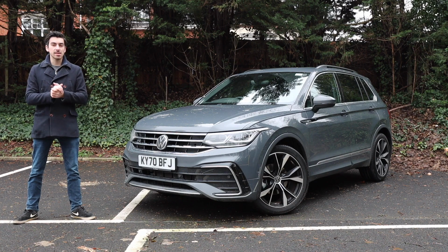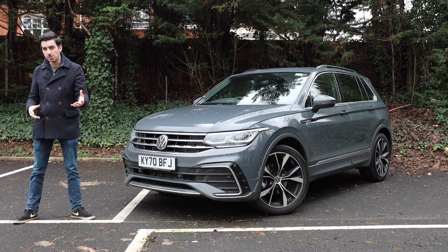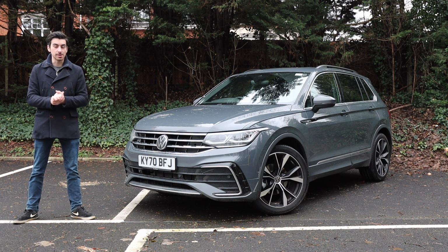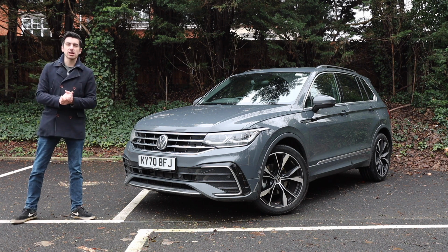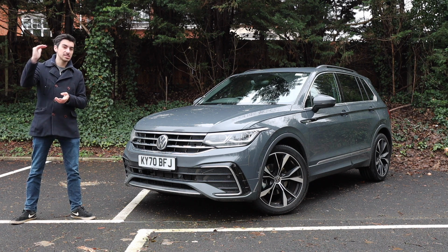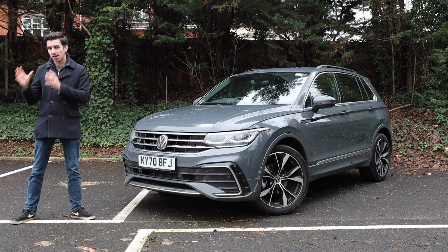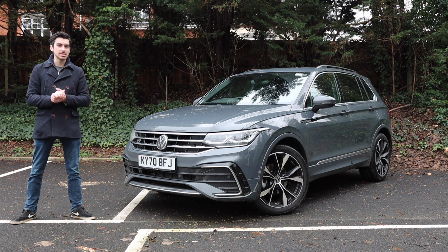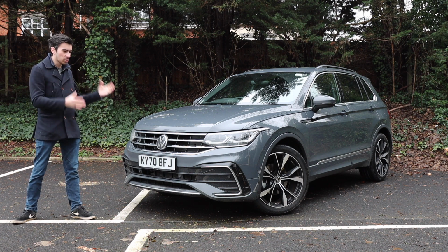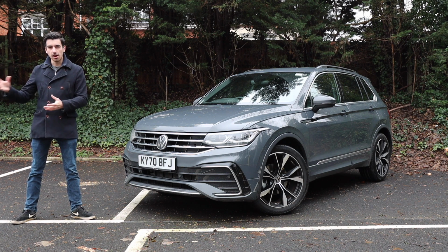Volkswagen recently introduced a thoroughly updated version of its Tiguan, introducing a new look and also new engine options. And this is what it looks like if you splash out and get the R-Line model. At £32,730, the R-Line currently sits at the top of the Tiguan range, but soon there'll be a full-fat R version with 316 brake horsepower. So what I want to know is, is the R-Line all the car that you need, or should you wait out and get the R version?